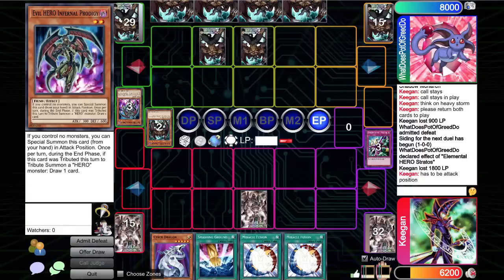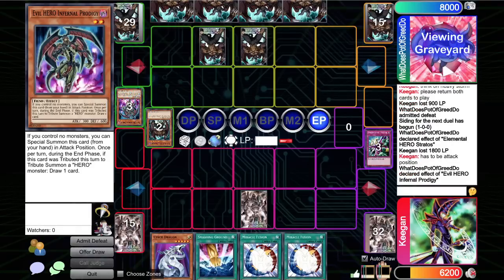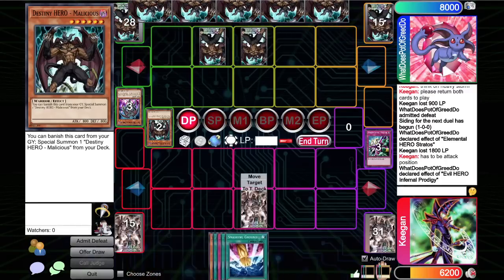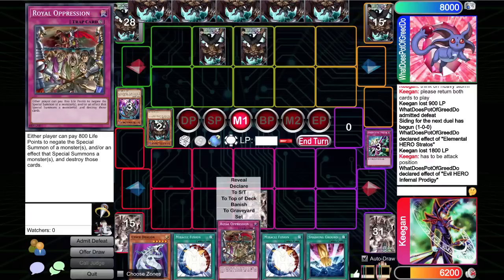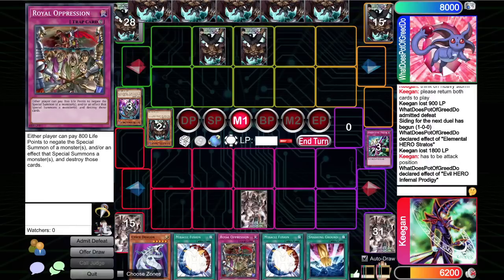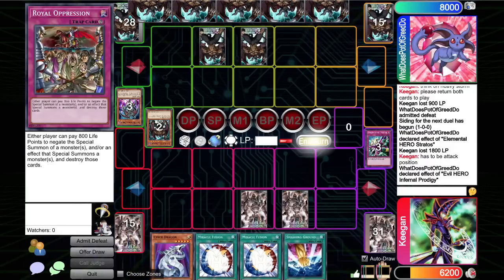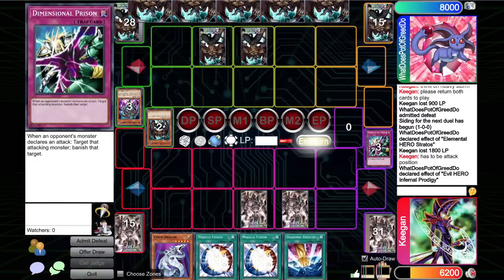End phase, they're going to draw a card. Also, Malicious not being in the grave is a good thing. That's cool. They'll draw an extra card here and pass the turn. Awesome, we found Royal Oppression. That's a little awkward. If they go for a Diva, we might not Royal Oppression it.